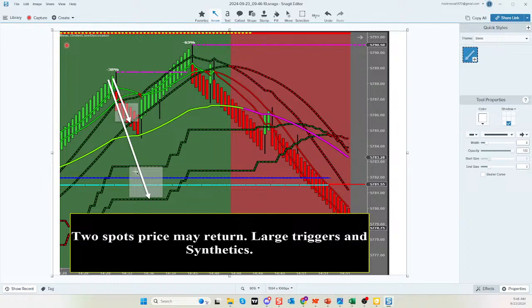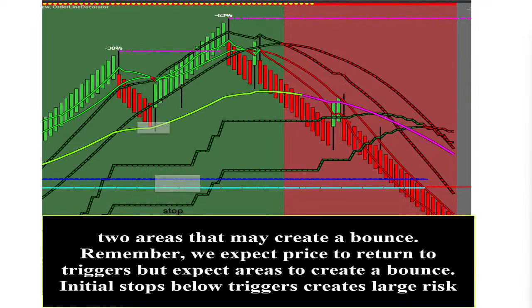That's indecision. Price may bounce from this line. This is indecision, guys. There's a huge gap. And if your stop has to go below the lowest point of those triggers, that's an enormous amount of risk. Does this make sense, everybody?